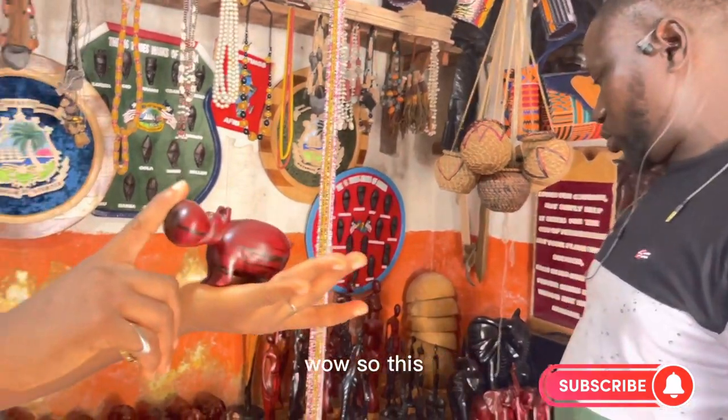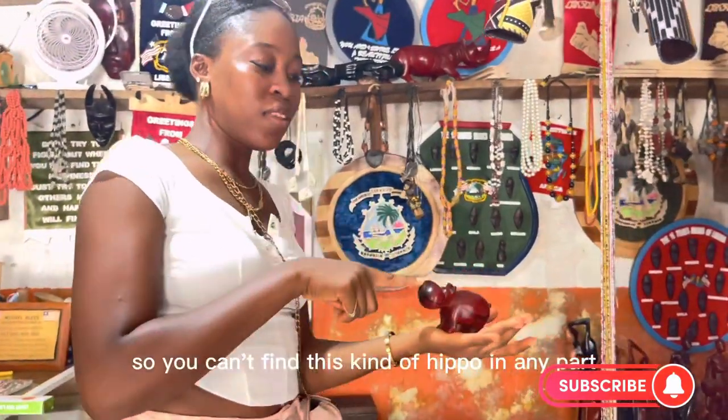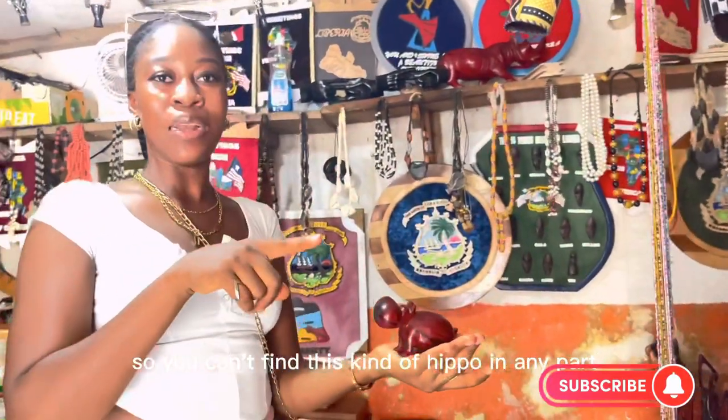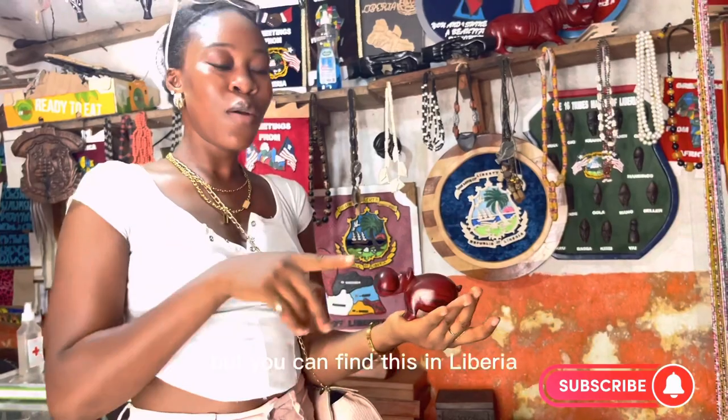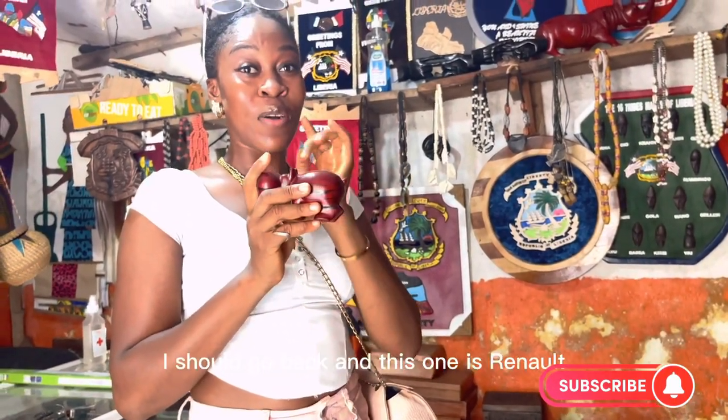So this is history by itself. This is unique by itself. So you can't find this kind of hippo in any part of any country. But you can find this in Liberia. So if you're Liberian and you're out there, you need to get one of these as you're going back.